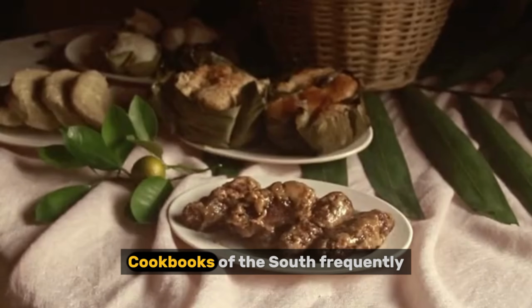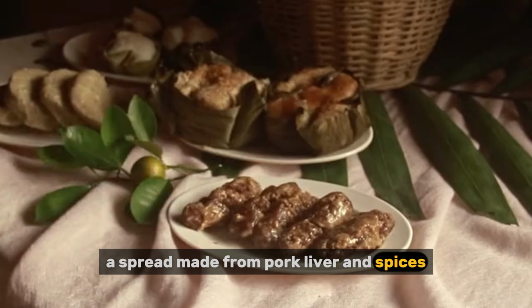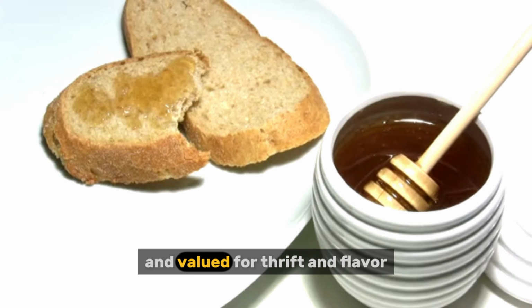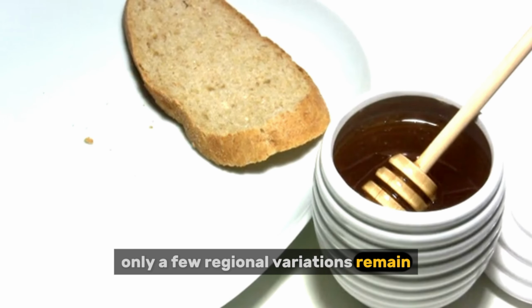17. Liver pudding. Cookbooks of the South frequently included liver pudding, a spread made from pork liver and spices. It was eaten on bread or crackers and valued for thrift and flavor. Today, only a few regional variations remain.